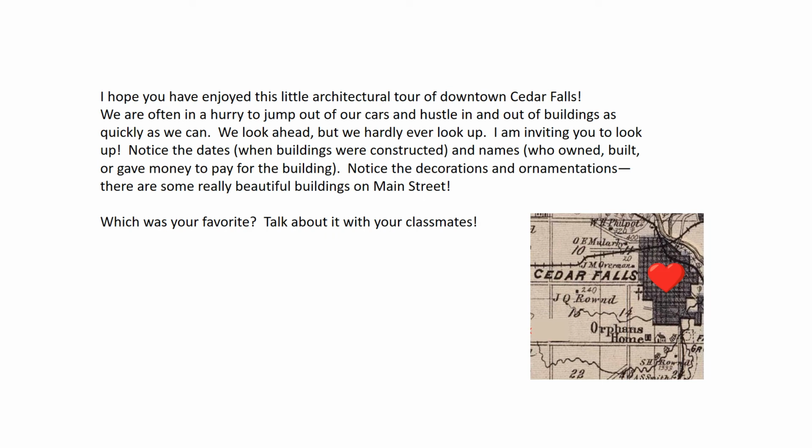I hope you have enjoyed this little architectural tour of downtown Cedar Falls. We are often in a hurry to jump out of our cars and hustle in and out of buildings as quickly as we can. We look ahead, but we hardly ever look up. I am inviting you to look up. Notice the dates when buildings were constructed and names, who owned, built, or gave money to pay for the building. Notice the decorations and ornamentations. There are some really beautiful buildings on Main Street. Which was your favorite? Talk about it with your classmates.